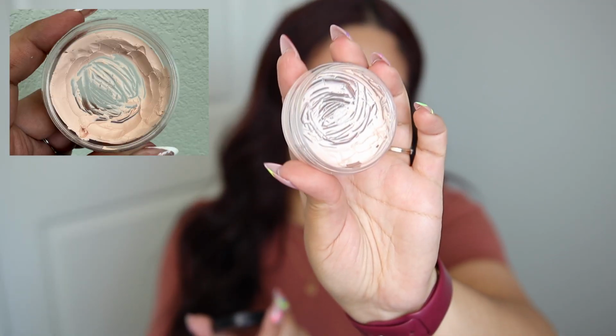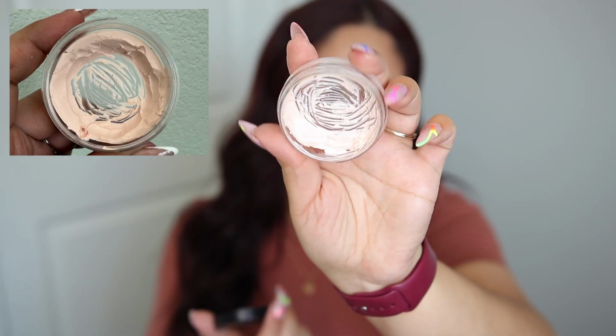I've really been enjoying this. I think it does a really great job to smooth out the pores. This is all I have left, so again, I am about done with it, and I pretty much use it every single day when I'm getting ready. Again, I try to use it every single time. Here and there I forget, but it's about done.